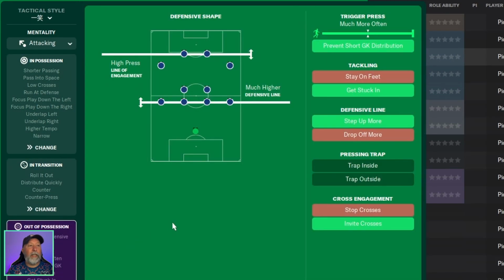And out of possession, a high press line of engagement, a much higher defensive line, trigger press much more often. Prevent goalkeeper distribution, get stuck in, step up more, and invite crosses.